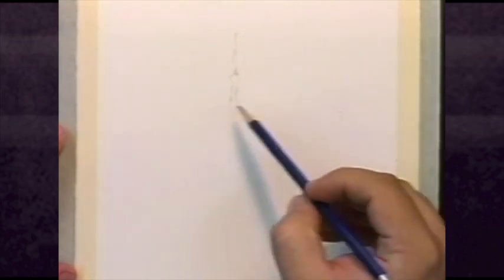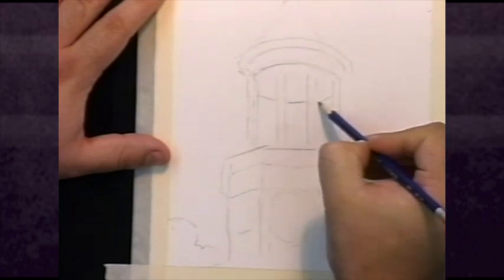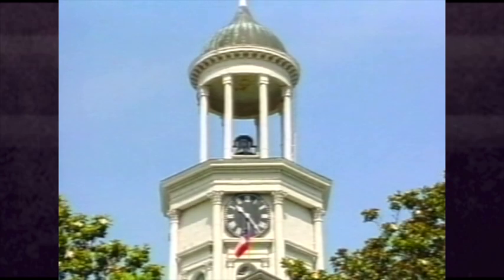It was from this courthouse that the Stars and Stripes were flown right after the surrender of Vicksburg. General Grant reviewed his troops coming through there. So the courthouse is rich with history. We'll be working from this photograph that I took about a year ago.